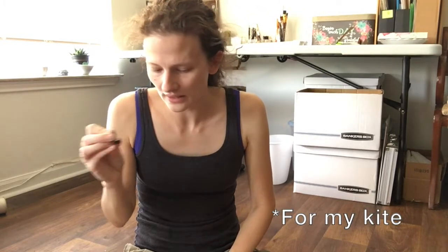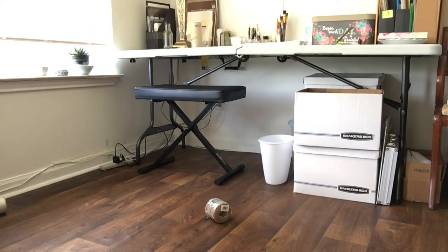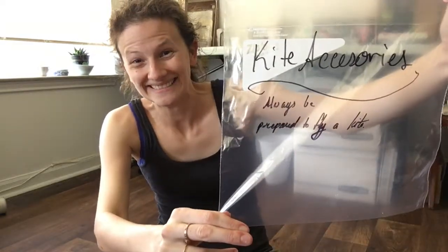Oh, I need this. Yes, this is the middle connector thing, so that the thingy bends, and it's important for the physics of it. And I know what I need to do for this. I need to save this. Yes, okay. So that will go there. Actually, I will put this in a little Ziploc and I will label it. That way I don't lose it. Wow. Oh my gosh, I'm sorry, that was so long. Kite accessories. Always be prepared to fly a kite.